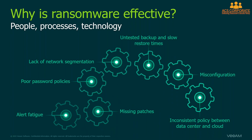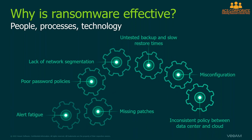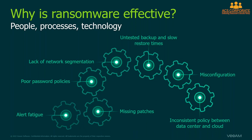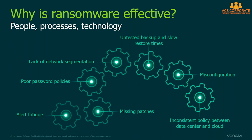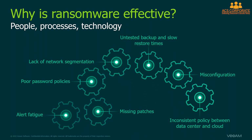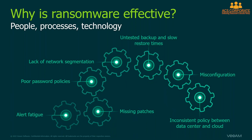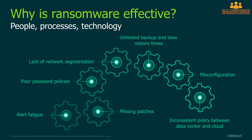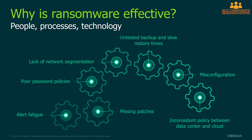And I will start with, what else, but untested backups. If you don't test your backups, you might find yourself with inaccessible data when you need it the most. The lack of testing will also make restoration too slow for companies to financially tolerate, which drives companies to pay the ransom and then hope they will get at least a portion of their data back.